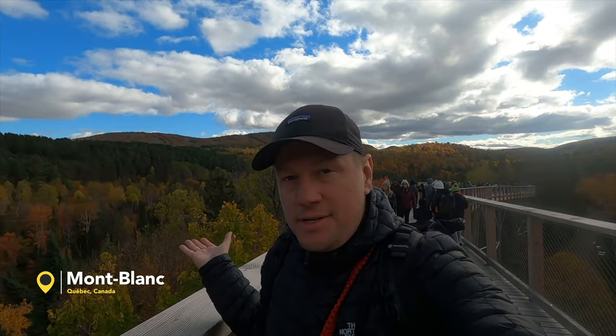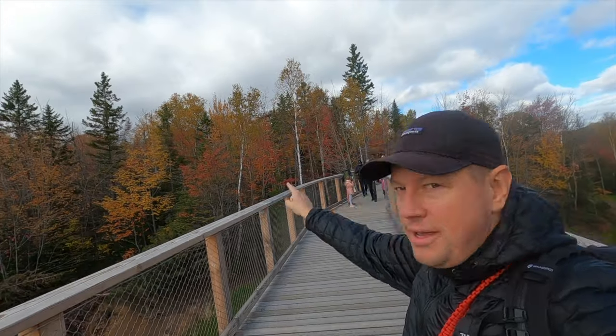In Quebec, and the colors are absolutely beautiful. We've brought our cameras and actually want to go way up there to see all the top of the trees, so expecting good shots out of it, but some hiking to do. Let's go.